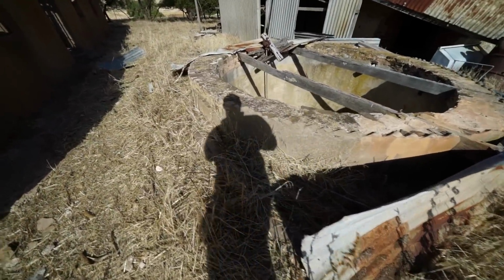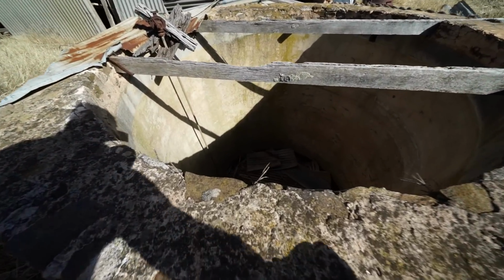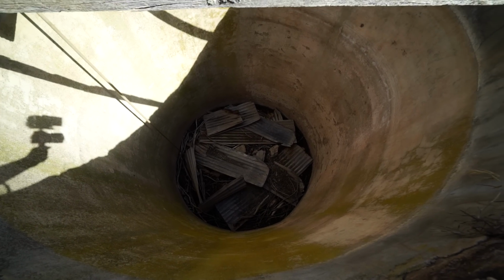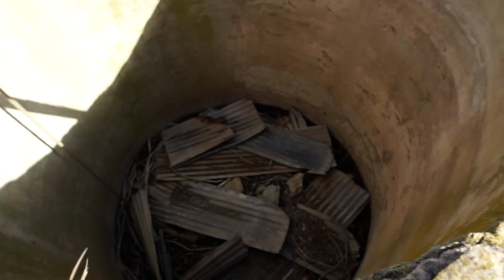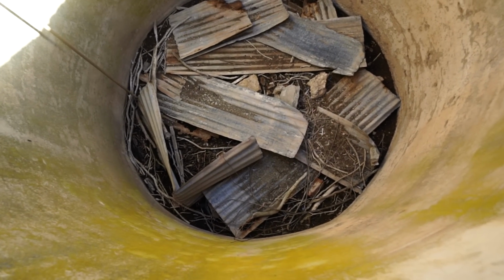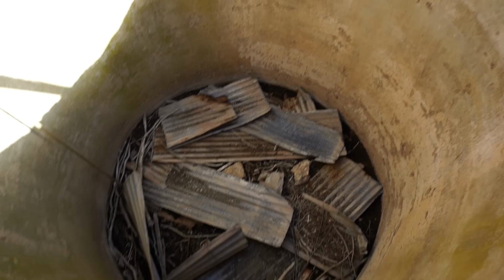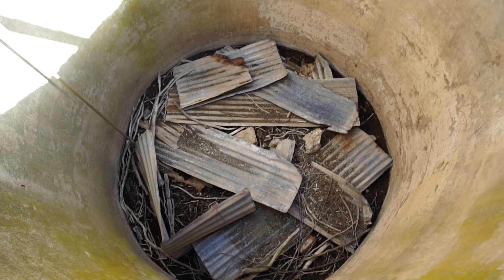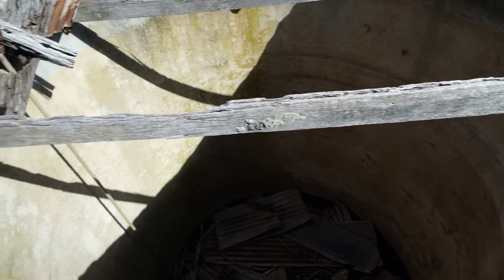Show you this well. There you go. Actually, because of the shade, I'll try and... There we go. It's probably a 15-foot well. And all that sheeting that was covering it has fallen in. There's the pump.